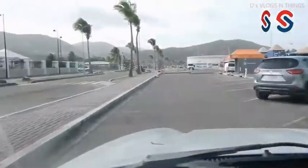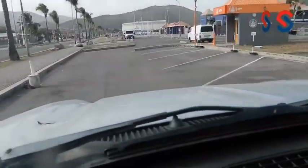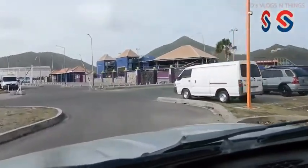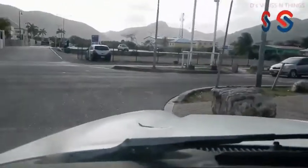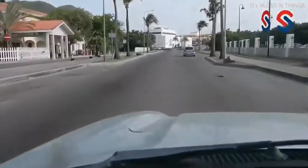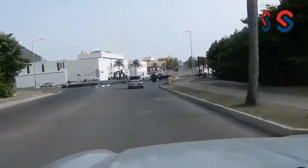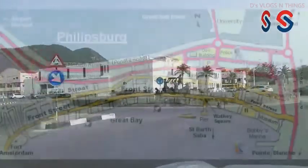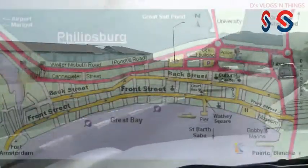Across from the university, you have the government administration building. And it's a famous carnival village, festival village, where the carnival is being held. We're going to go back out to the main road, back to Walton Nisbet. That's the police station there. It's the back of the police station, actually. That's an old abandoned government building. They're not using it anymore. It's dilapidated.